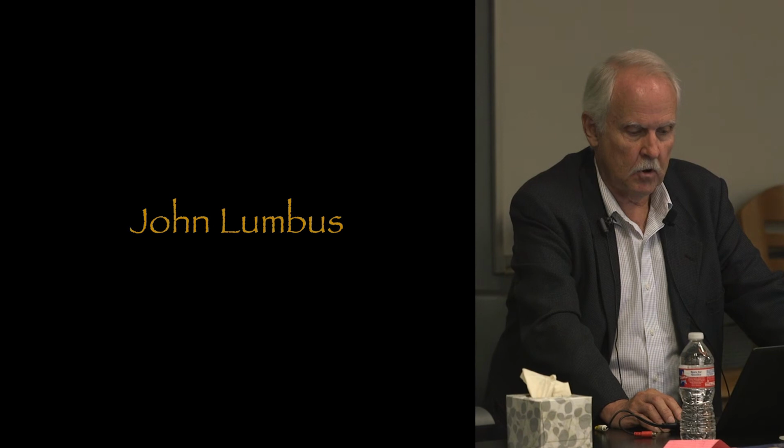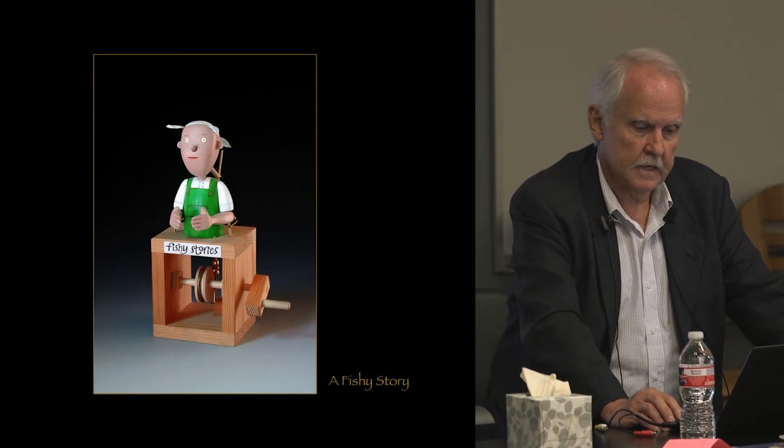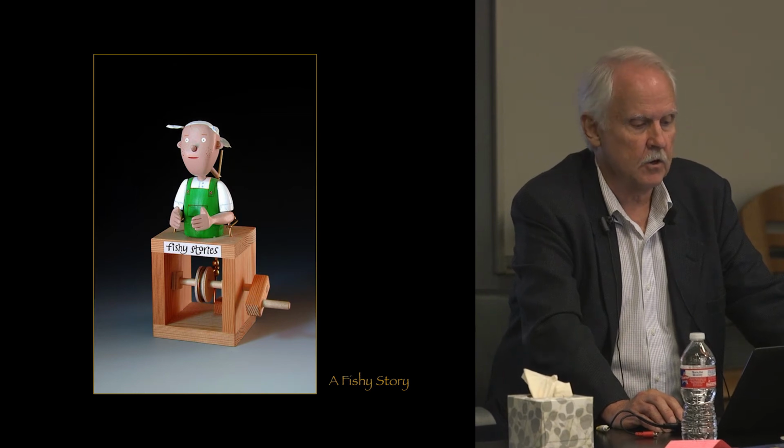John Lumbus makes small little pieces. This is again one of the smaller pieces that I bought when I first started collecting, and I've always liked this piece, particularly the nose mechanism.